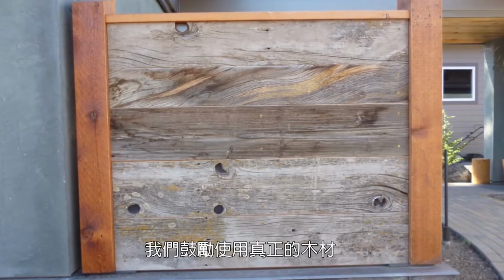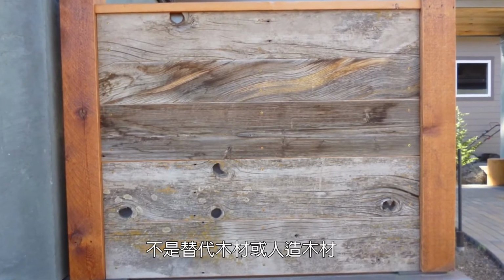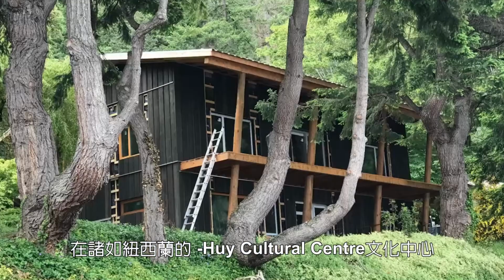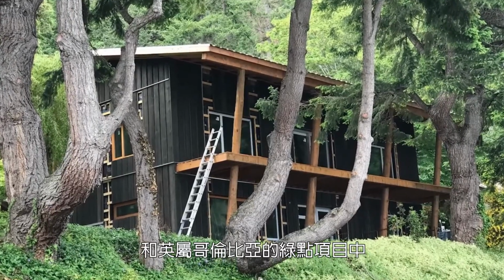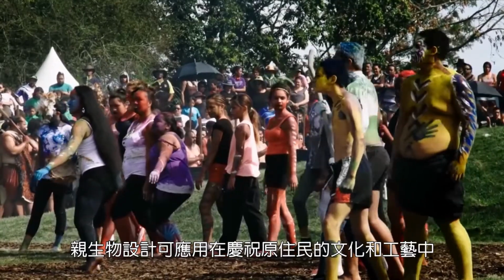From a design perspective, I often use the term authentic when we speak of materials. So while from an authenticity standpoint, we would encourage the use of real wood, not a substitute wood or an artificial wood. And that's another way the materials can connect the occupants and the visitors to place. In places such as the Tuhoi Cultural Center in New Zealand and the Greenpoint Project in British Columbia, Biophilic Design is used to celebrate the culture and craft of indigenous peoples.